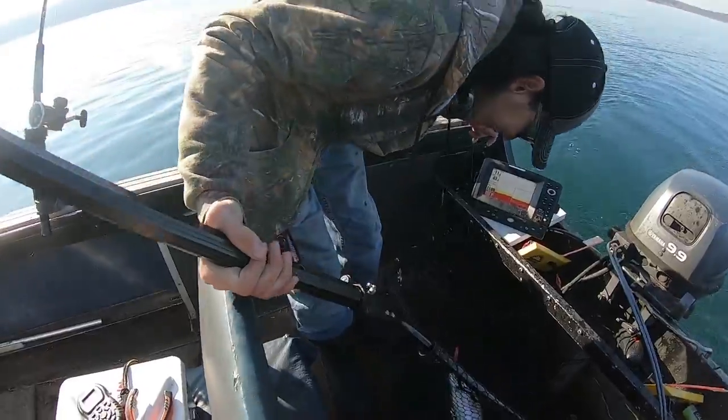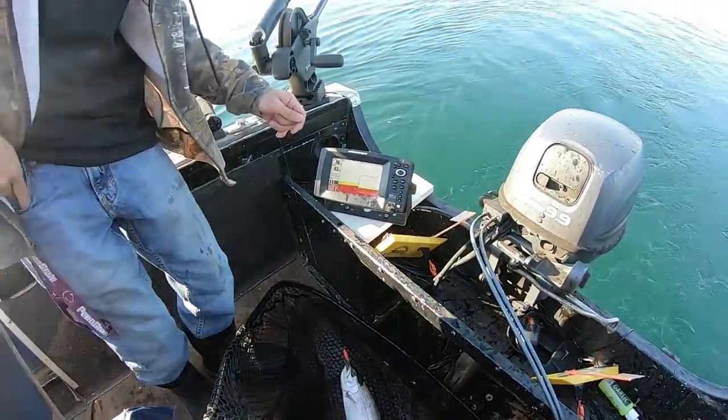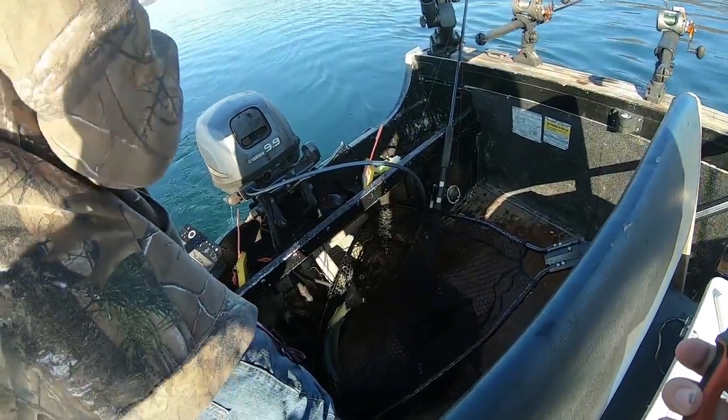That's okay. The biggest one of the day, dude. Yeah, look at that. Okay, the shatter in the top too. Really? Holy smokes. It's feeding. That's a photo-worthy one. Okay, you wanna get that net out of the way? Yeah, I'm trying to get the whole thing out, I guess.